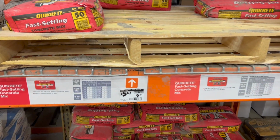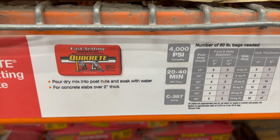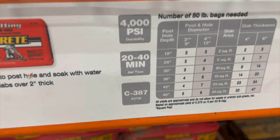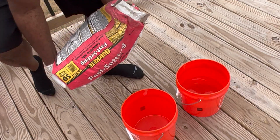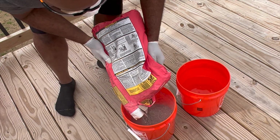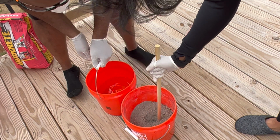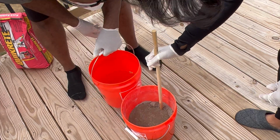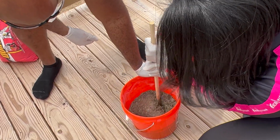So we ended up going to Home Depot and we needed to get some concrete to actually set the trees. And we went with this fast setting concrete that only takes about 20 minutes to set. When working with concrete, it's important to make sure that you read the instructions. It'll tell you exactly how much water to add. We decided to go ahead and wear masks because there was a lot of dust and we most certainly didn't want to breathe that in. And also we used safety glasses as well just to avoid anything getting in our eyes.